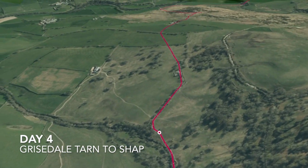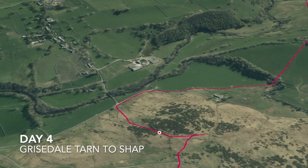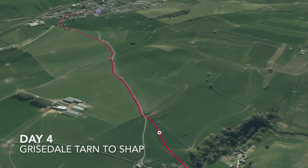We were going to camp at Burnbanks, but as it was quite early, decided to press on another 5 miles, past Shap Abbey and finally into Shap, where we stayed in a basic pod behind the Crown pub.